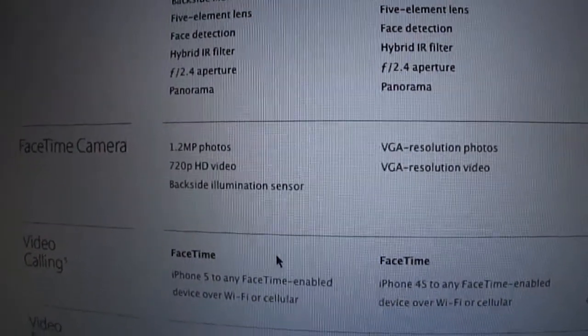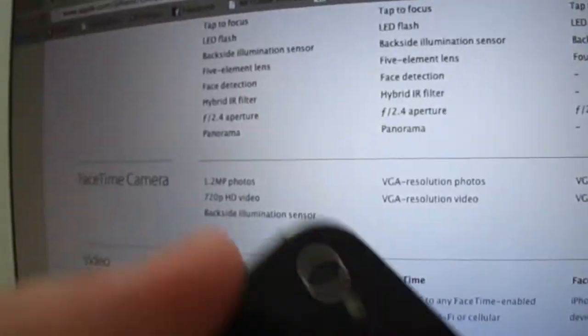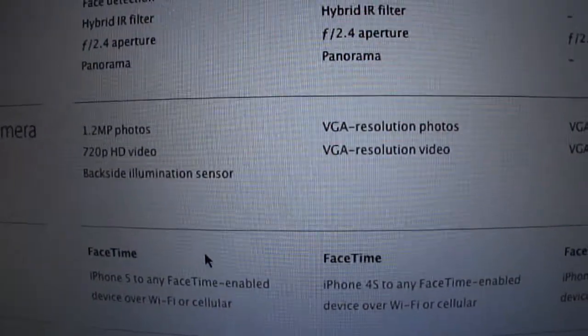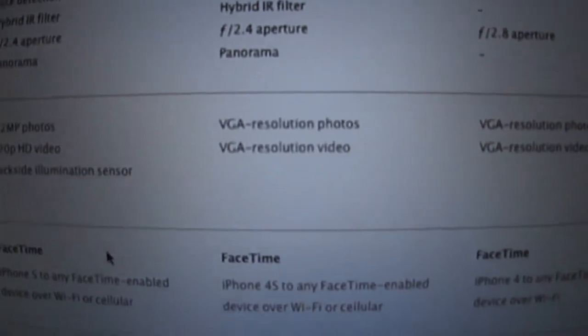Alright, so now we get to the FaceTime camera. 1.2 megapixel photos, FaceTime camera, front facing, which is this one if you didn't know. That's the FaceTime camera. That is the iSight camera. So 1.2 megapixel photos and 720p HD video. Kind of some problems with this. One, I kind of like the VGA, and I'll tell you why. One, because this camera is a VGA.